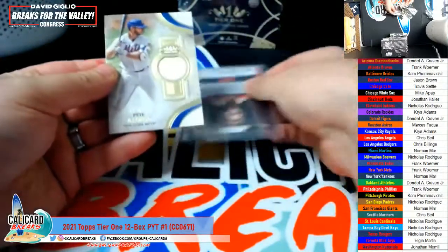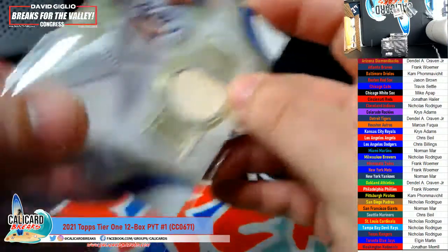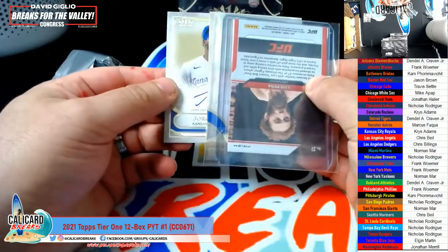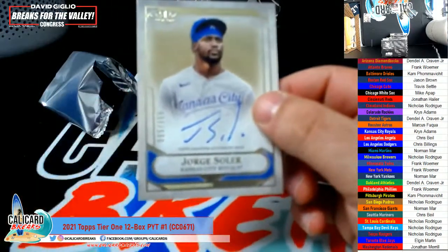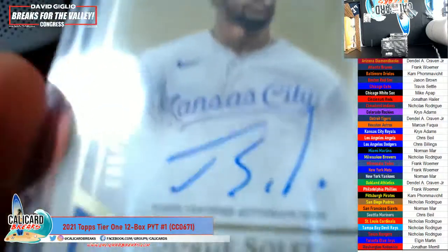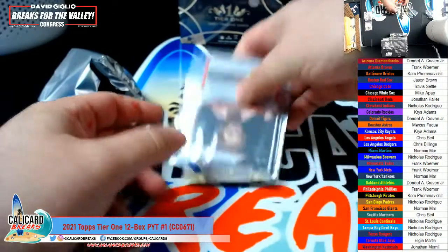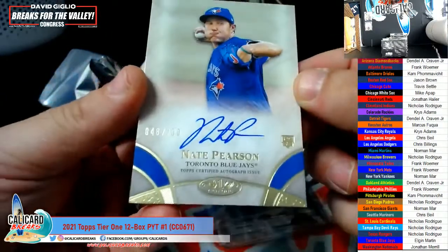Let's go with Pete Alonso, game used bat for the Mets. Another case of this, an actual full case of this coming tomorrow that we'll use. Okay, oh, we got Jorge Soler. Man, these are thinner than I thought. These might be 60 points. Let's see. No, I think it's going to be thicker than 100 point. Yeah, it'll fit better in here. Royals. And Nate Pearson. Blue Jays.